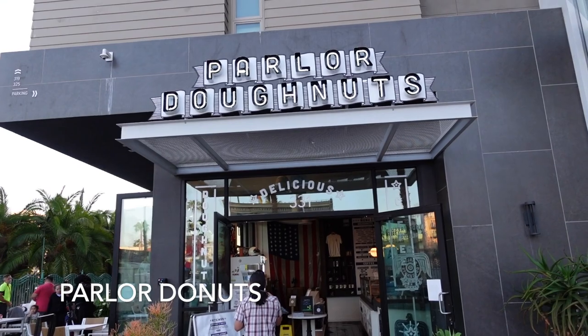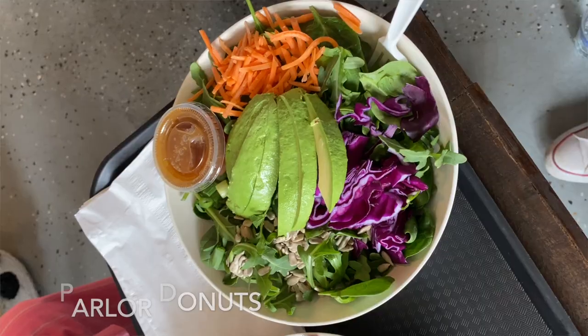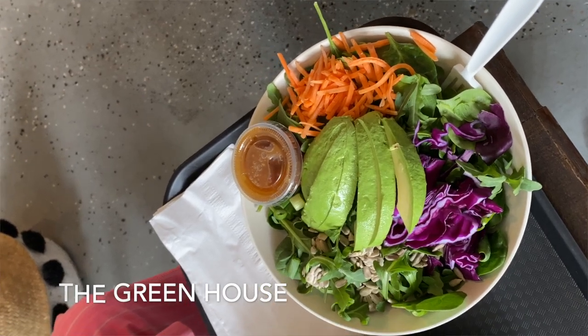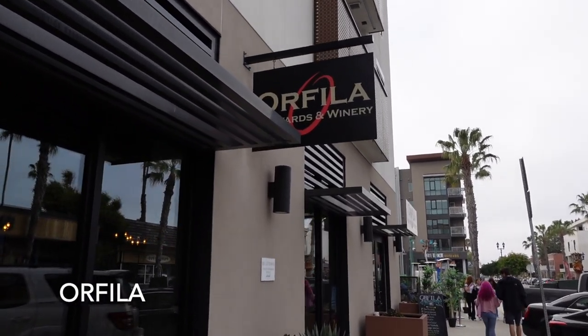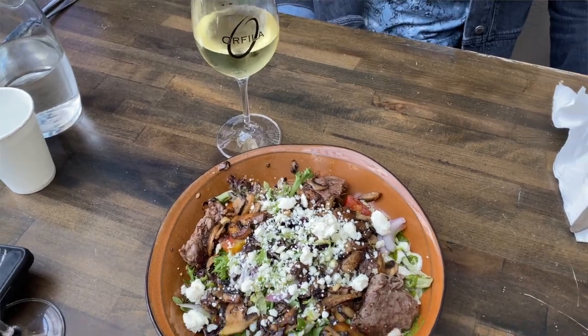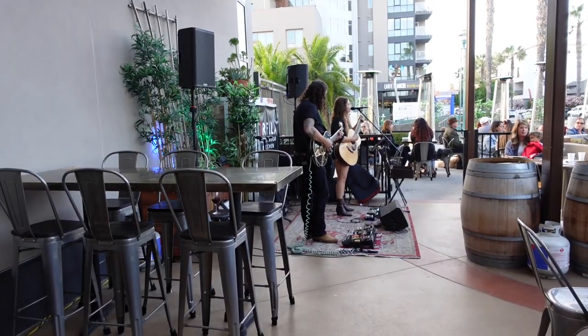The best dining locations can pretty much be found either in the harbor or in downtown Oceanside off Mission Ave. I already recommended the Piper for breakfast and Camp Coffee for your coffee fix, but if you're looking for donuts, then I recommend checking out Parlor Doughnuts. For lunch, I recommend going to the Greenhouse for a healthy salad or some vegan options. And for dinner, well, I'm gonna leave that one up to you, as there are too many options to choose from. But if you're looking for a good wine bar, then Orfila has great wine, also great food, and even live music. Or head to that rooftop bar on the Mission Pacific Inn.